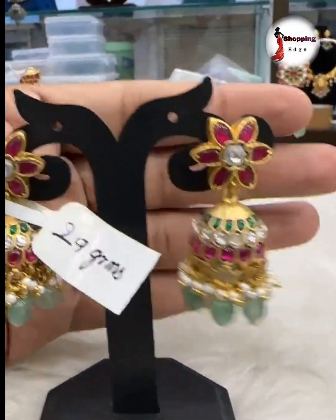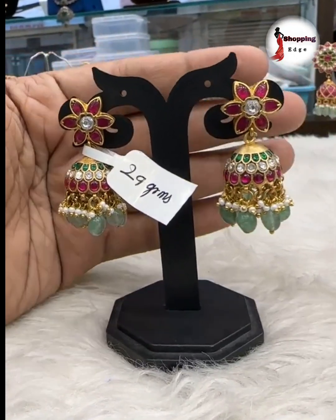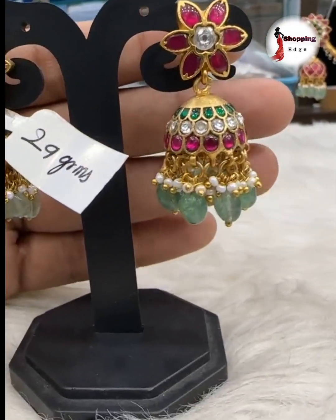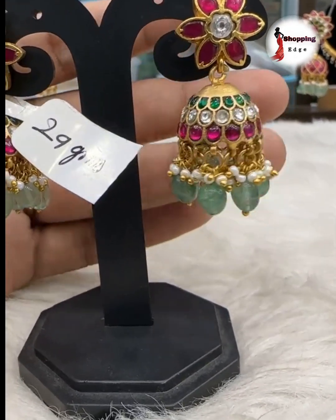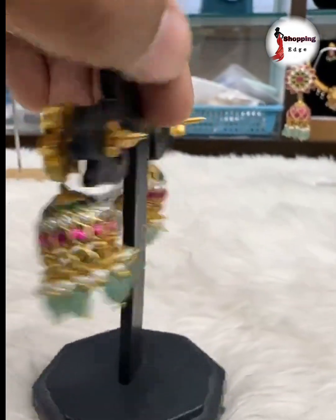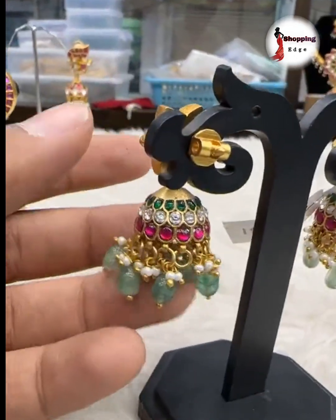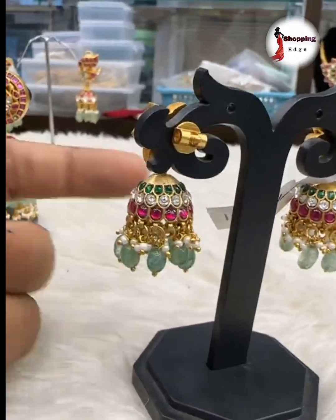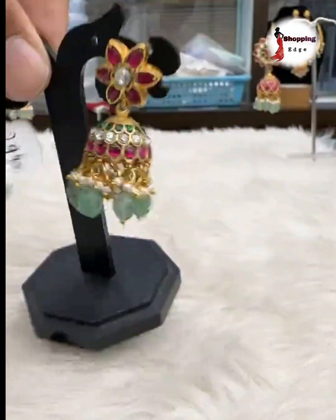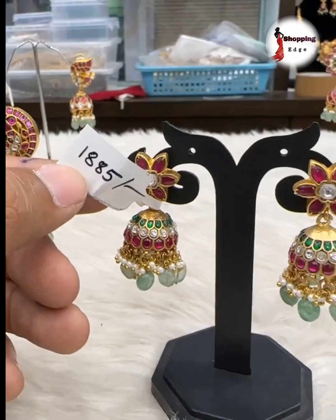And these are a few elegant small size floral jhumkas. This also comes with screw back. And one good thing about our jhumkis is we give stones all around, no half part of stones in Jadau. So that gives a complete look. Price is 1885 only.